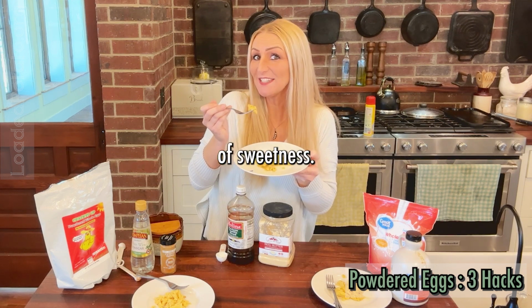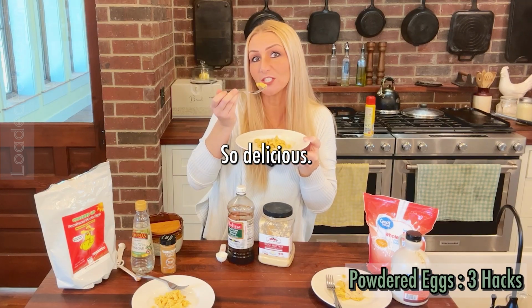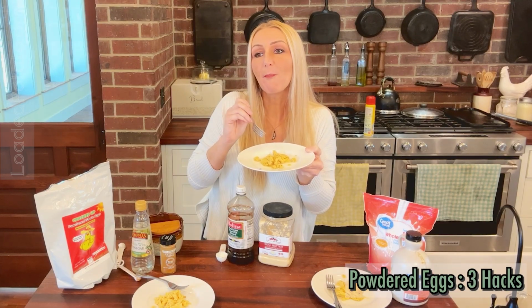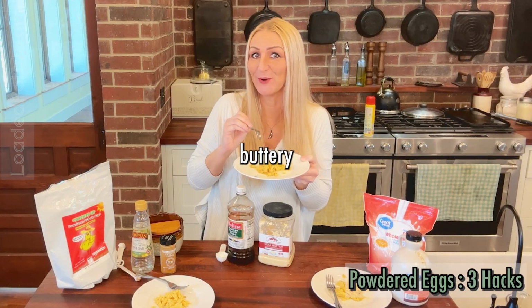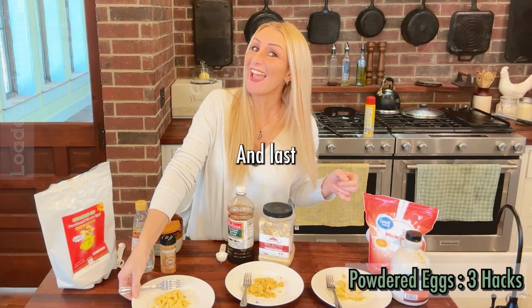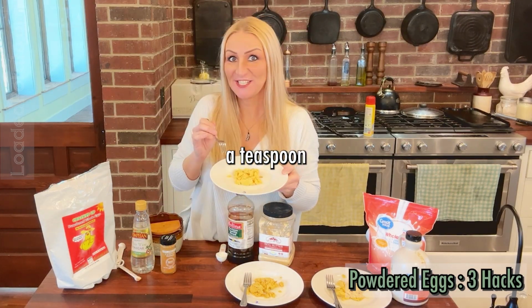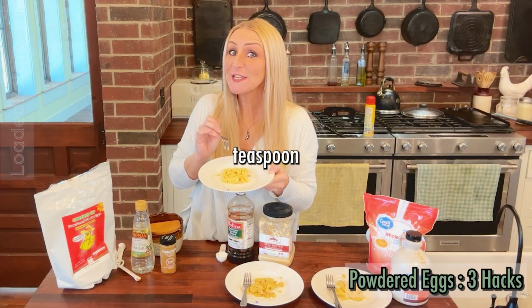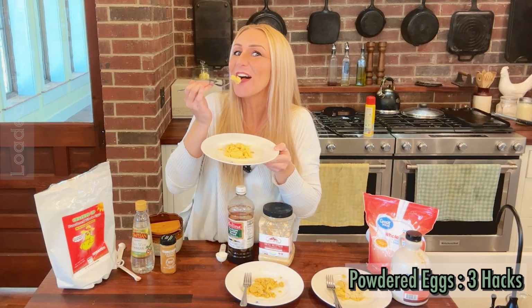Vanilla gives it a hint of sweetness, but they are so rich and flavorful, so delicious. These ones are good if you love rich, flavorful, buttery things. Cleanse the palate. One more time. And last but not least, our vinegar eggs. We added a teaspoon of white vinegar, a quarter teaspoon of cayenne, and a half a teaspoon of salt to these eggs. Let's give it a whirl.